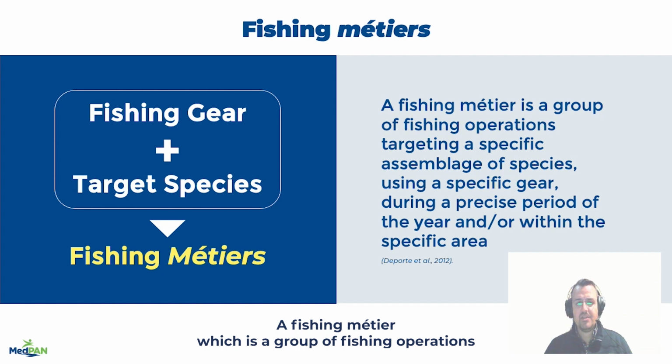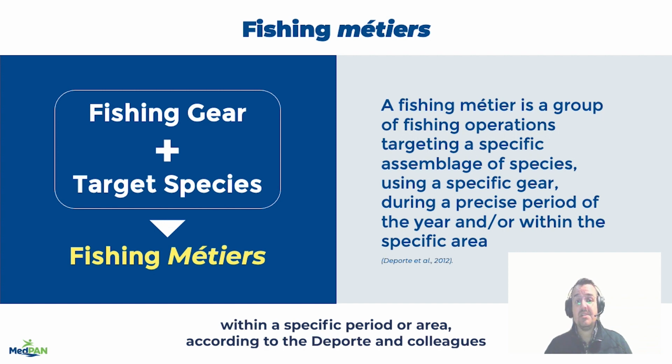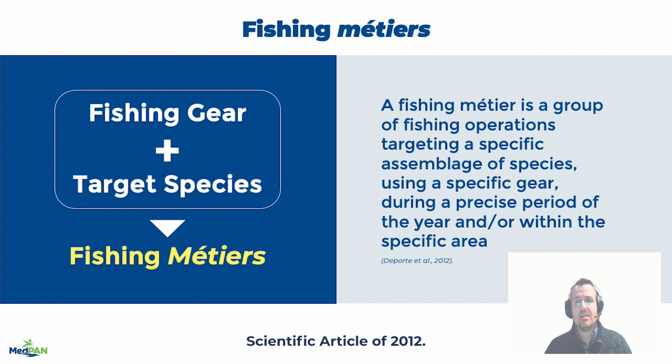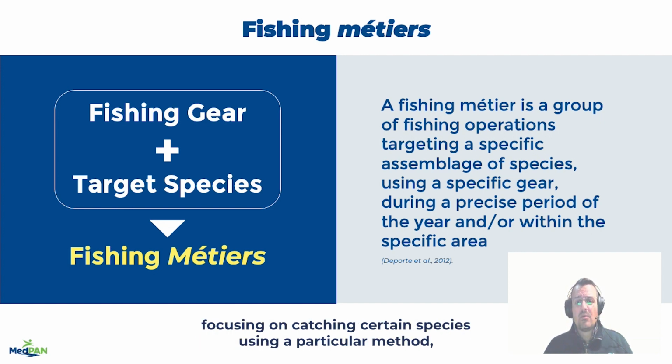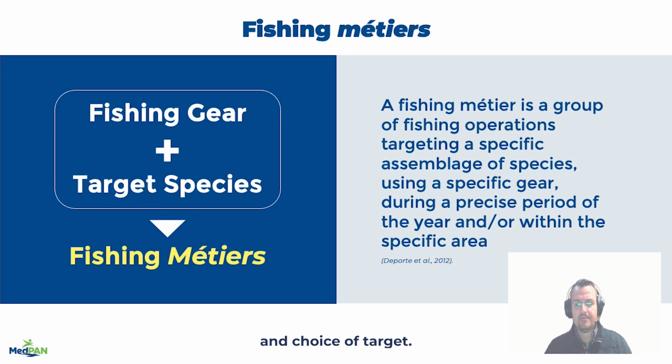A fishing métier is a group of fishing operations targeting a specific assemblage of species using a specific gear within a specific period or area, according to the Deporté and colleagues scientific article of 2012. Think of it as a specialized fishing style focusing on catching certain species using a particular method or gear like nets or lines, and often in a specific time or place. It's not just about the tool, but also the skill, intention, and choice of target.